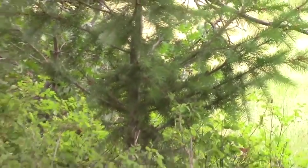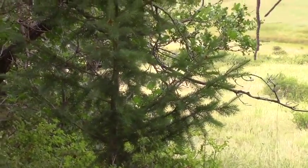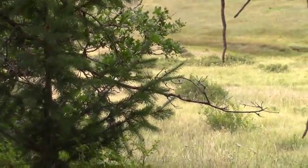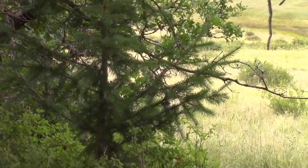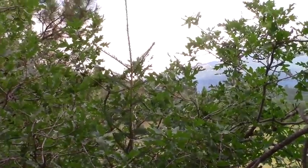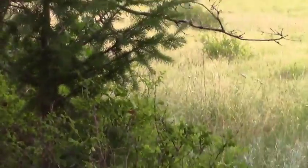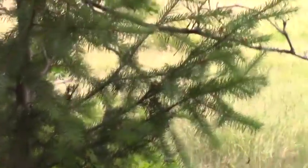There's also, now this one's really exciting, look at this. Again, using Gamble oak as kind of a nurse tree here, getting the sun to the east. This is a lovely little Douglas Fir. So let's get a little closer to it here. Looks very healthy to me.